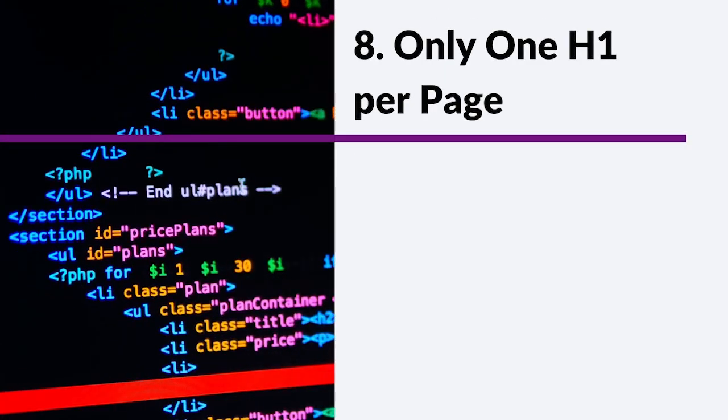Headlines in the code are denoted in what we call heading tags, and they start with an H1 down to an H2, H3, H4, H5, H6. Think of these heading tags like a college term paper. Don't go have a PTSD episode there. Now, I'm going to combine this one with our next tip, which is only having one H1 per page.